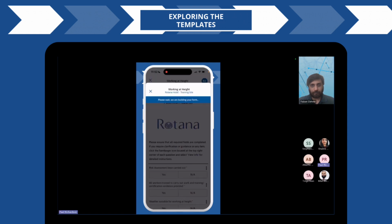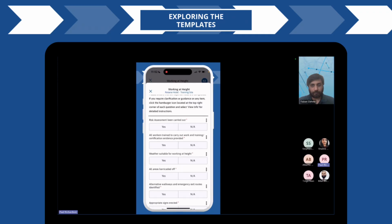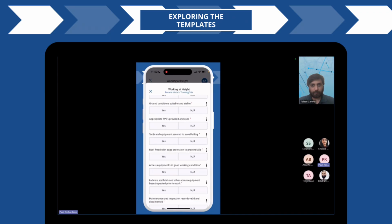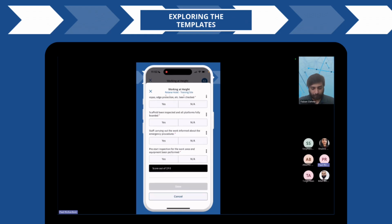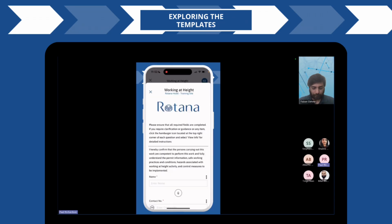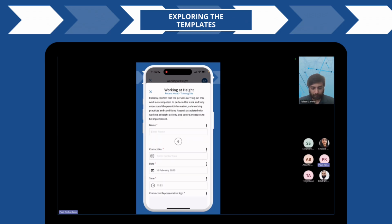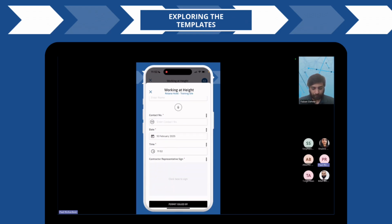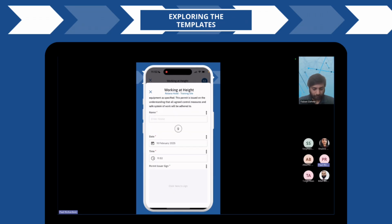If you go to the potential hazards right here, you will need to fill in the risk assessment being carried out, all workers, all checklists. You need to fill in right here whether they are being followed or they're not available in this scenario. In confirmation, you will confirm the work permit, and you will need to put the name of the contractor company, contract number, contractor representative sign, and the permit issued by information below.